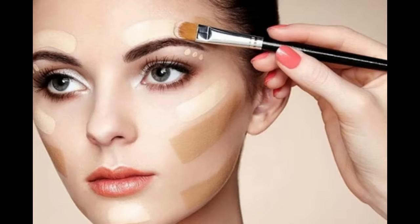Fourth, cover with concealer if there are eye bags, a thin nose, blots of acne, etc. If your facial skin is clean, you might not need this.